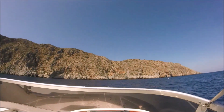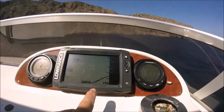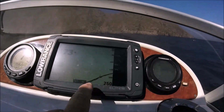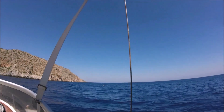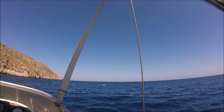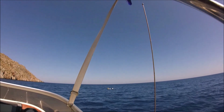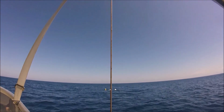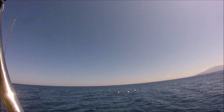Now you can see as we're coming into the shoreline, the depth is reduced to 175 feet now. You can see the incline, there's some fish there. But let me show you what these are. They're what we call fishing pods. Basically all they are is flotation devices holding nets close by. You see those three are tied together, so they're probably holding fishing nets down below.